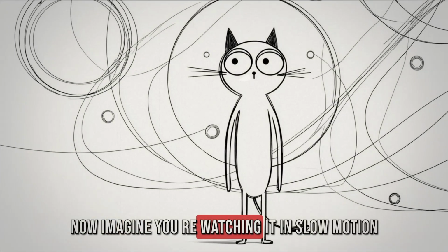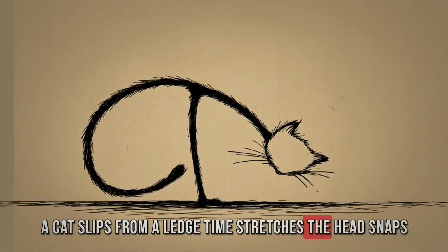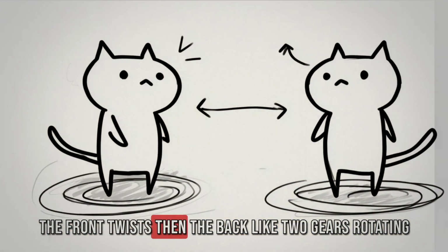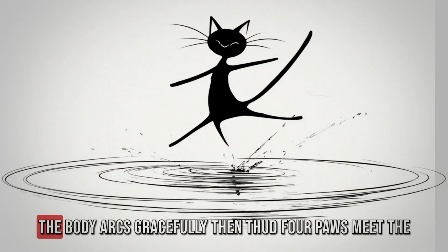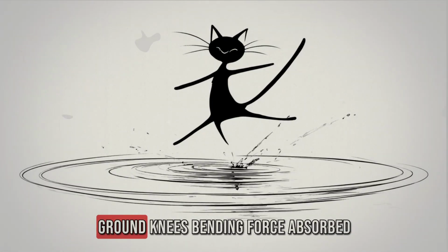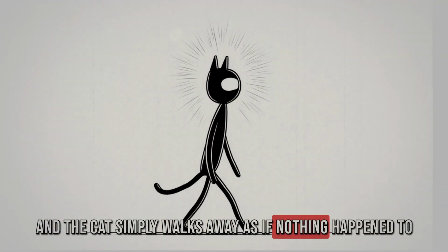Now imagine you're watching it in slow motion. A cat slips from a ledge, time stretches, the head snaps downward, the spine curves like a bow. The front twists, then the back, like 2 gears rotating in opposite directions. The legs spread wide, the tail flicks to stabilize, and the body arcs gracefully. Then, thud. 4 paws meet the ground, knees bending, force absorbed. And the cat simply walks away as if nothing happened.